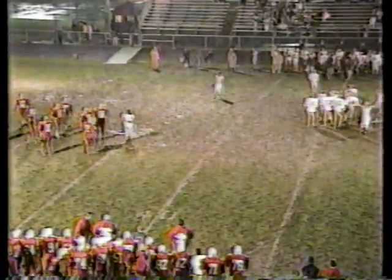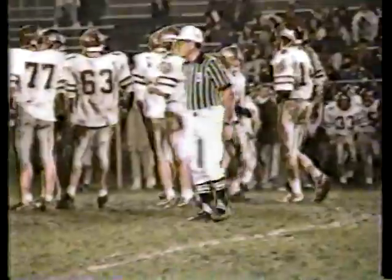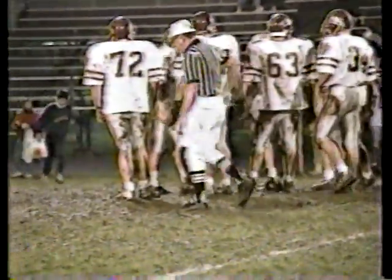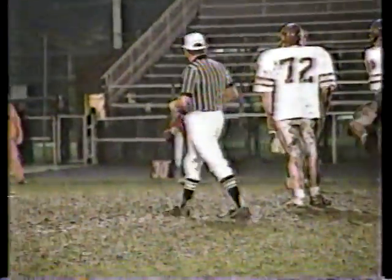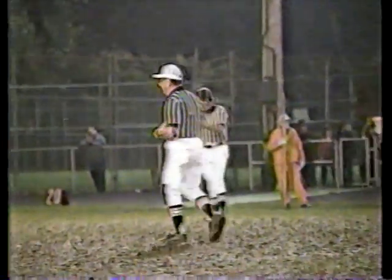Yeah, they're sitting. We've got a timeout, Hazel Park. They want to talk about it. You're looking at 4th and 6 or 7. Yeah. The ball on the 36-yard line.